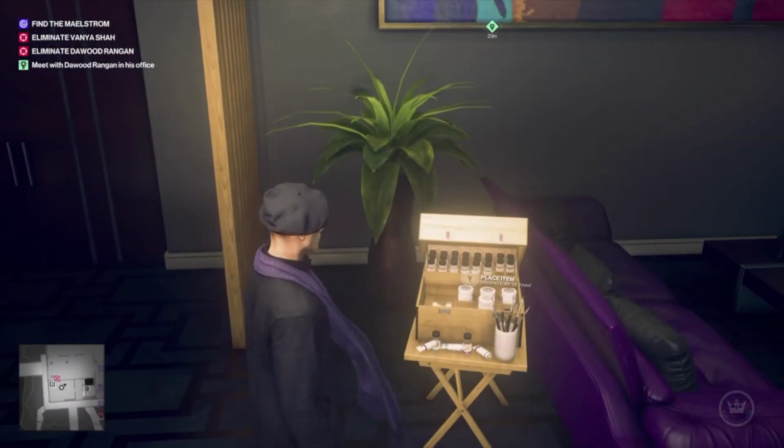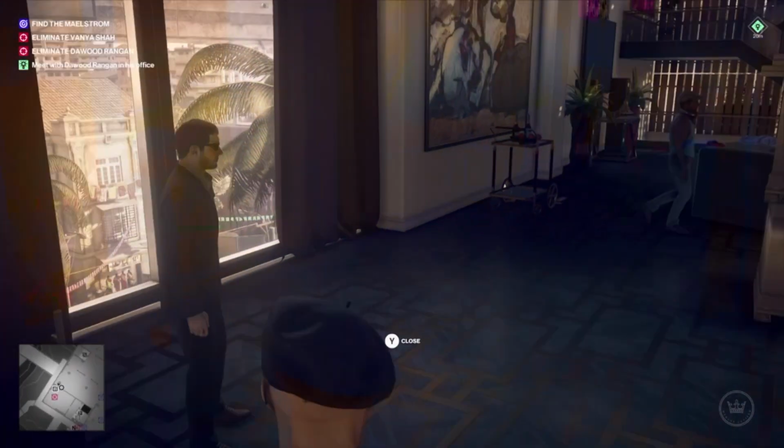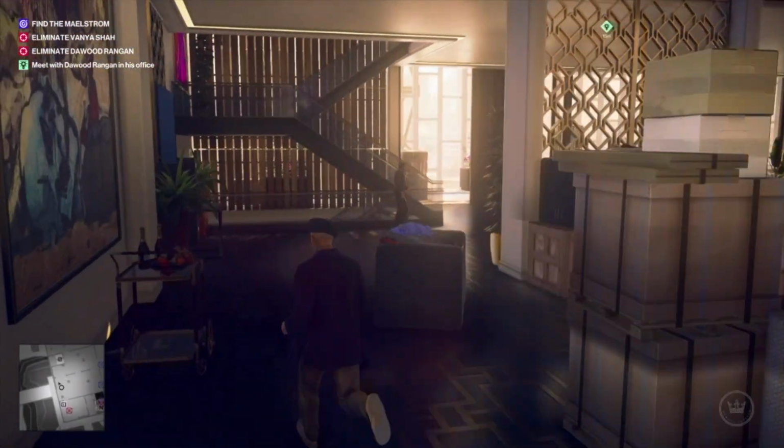Right, so now we've got the artist's disguise. We're going to head out this front door. We're not trespassing anymore, and we're going to head upstairs to Dawood's office.